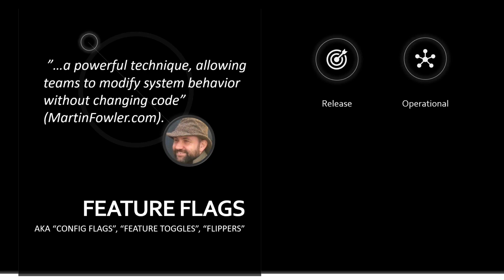The second type is operational. This is like a release flag, but intended more on the technical side. As an example, I might use this to reduce the risk on a new dependency that I'm adding. So think about that new HTTP dependency you added that you maybe want to turn off or change or flip. This gives me the confidence to deploy and be able to traffic shape a little bit if I need to. Or as an example, I could use kill switches for that, where I just need to kill a certain operational technique.